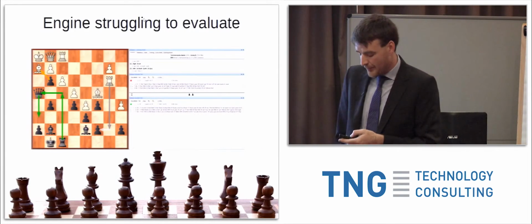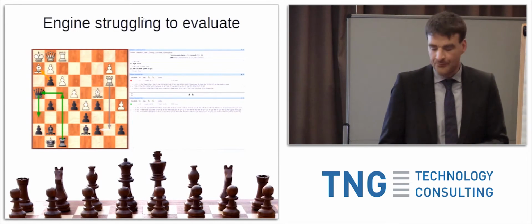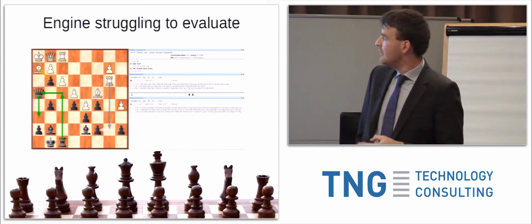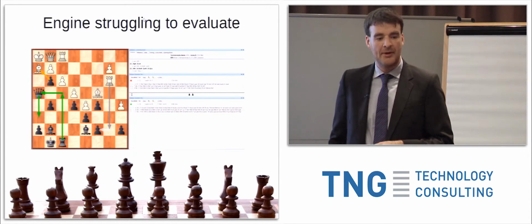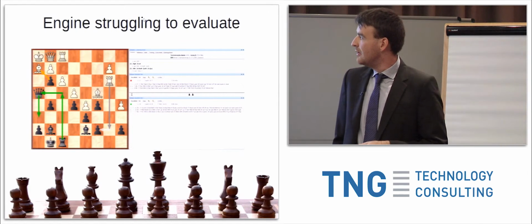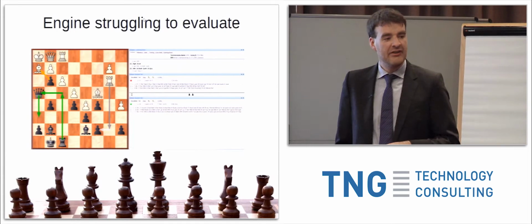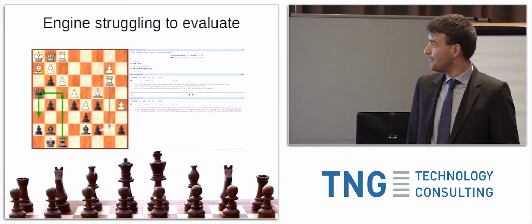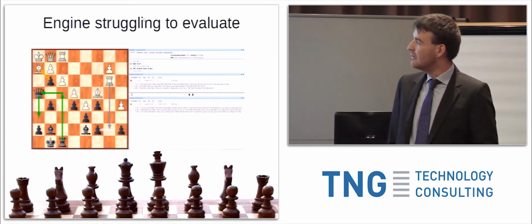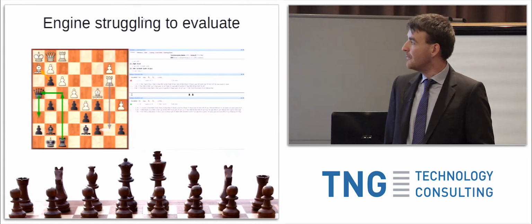I'll show you one more example, one of my own games, about problems that the computer has evaluating. So this is a game of mine where I'm black against Aaron Summerscale, another English Grandmaster from the British Championships, I think 2009. Now, this was a King's Indian, the opening I mentioned that computers are particularly bad at understanding. White has broken through over here, and I've given up a whole rook, actually, to attack on the king side. But I can win back the bishop at any point.